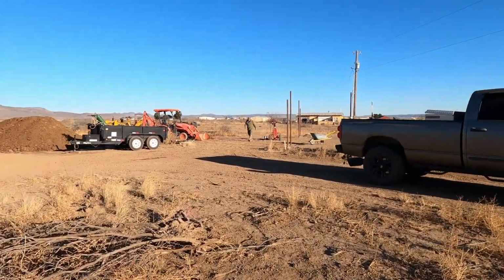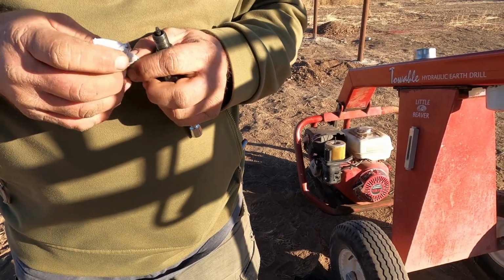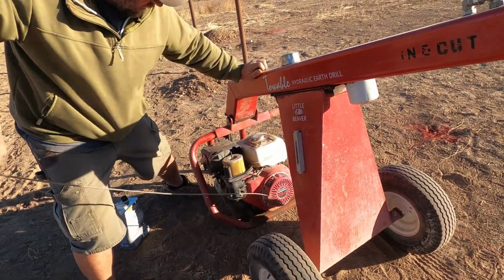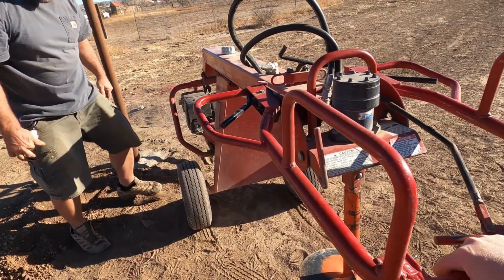So Josh is back with the auger rental, and right now he is mechanicking it because it doesn't want to start. It looks like the fuel was left on by the last person who rented it, and so the spark plug is flooded. So he's tinkering and seeing if we can't get this thing to run. That's the spark plug thing? It's a spark plug, that thing. There it goes! Woohoo!